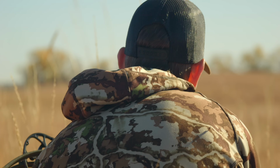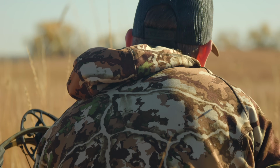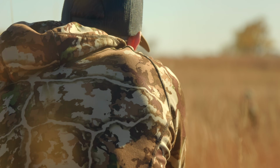So Brian found a buck out here in this grass that we're sneaking in on right now. Like no wind. Not a great setup. But we're going to make a play on it anyway.